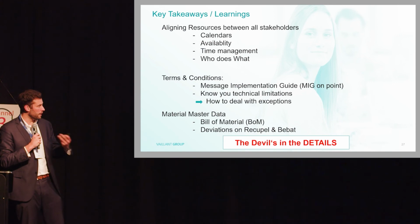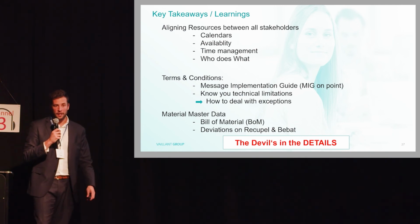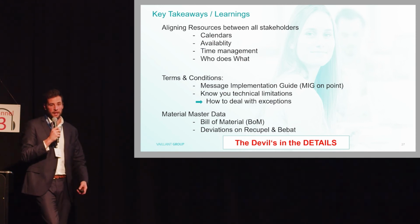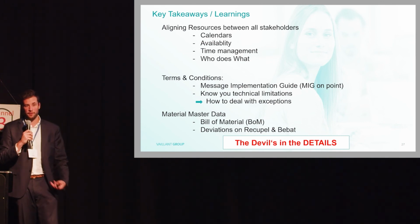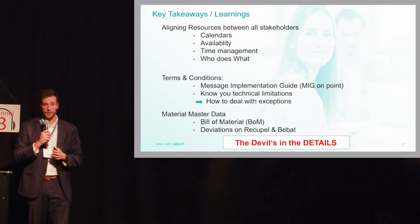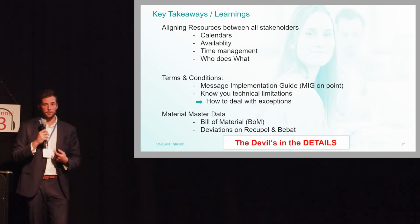Also, another example, the deviations on Recupel and Bebat. Our SAP system is configured in a way that it only takes 2 digits after the comma, while Bebat and Recupel also have 3 digits behind the comma. So that means that on the invoice part, there are deviations between what we are sending to our wholesaler and what the wholesaler has in their system. So that's also something to pay attention to.